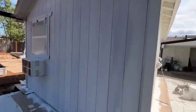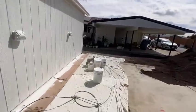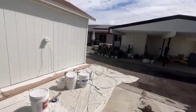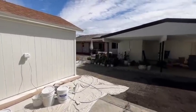Here's the primer back here. Can you see that? So he still has a little bit more to do, but the big before and after I missed, which I'm kind of bummed about, but that's okay. We're going to get a lot of stuff done today.